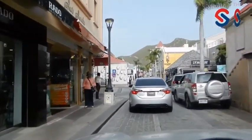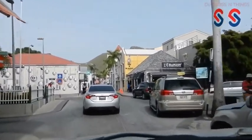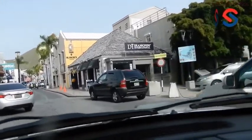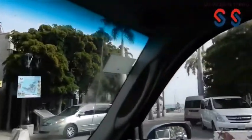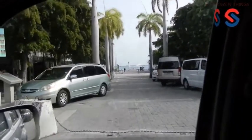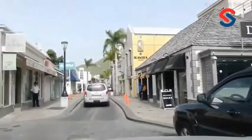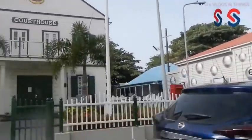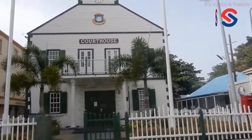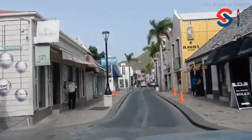I'm gonna see if I can pull off here. I doubt if I can, but I'll try to pull off on the side. This is a taxi stand, and yeah, it's a little arcade here. I don't know if you can see it. It's a little arcade there. I'm in traffic, so I can't come out. Bring you around some more, and there we have the courthouse. All right, we continue on Front Street.